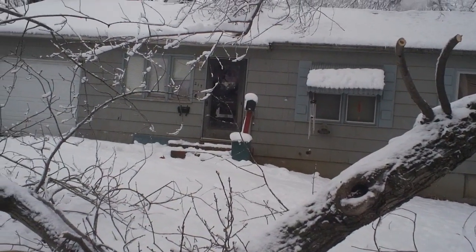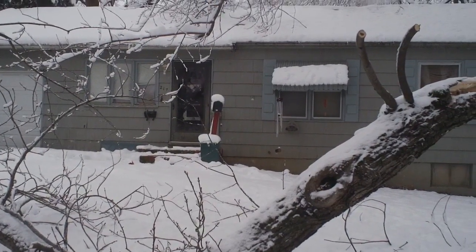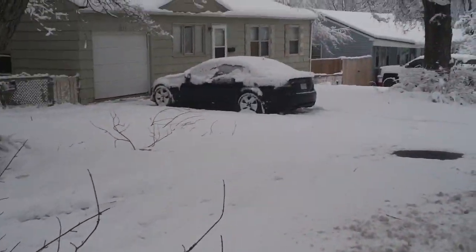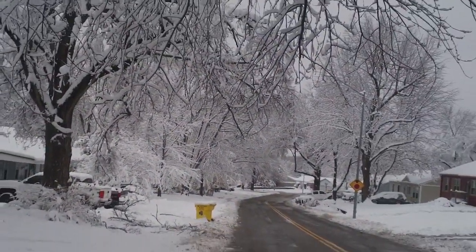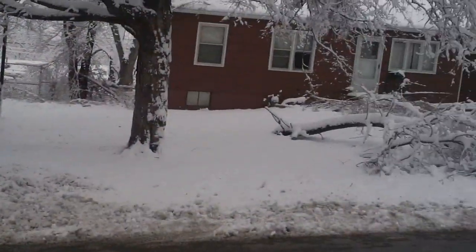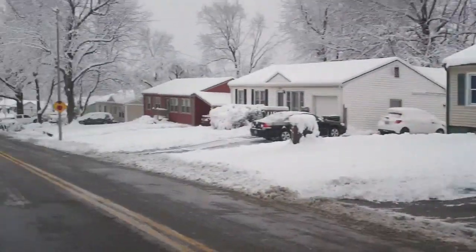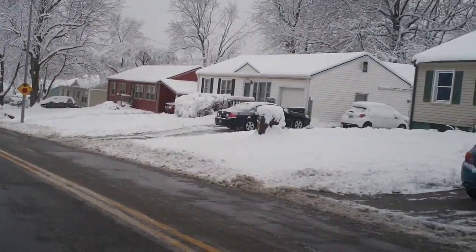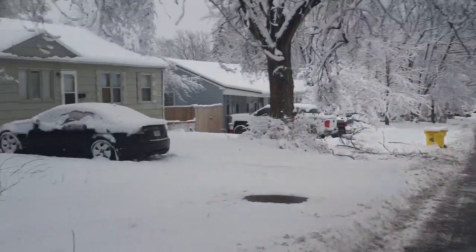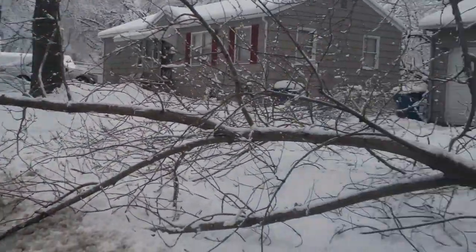We need to not have any more snow so it'll melt. It's just heavy because it's so wet. It's super quiet though, because I can hear my own footfalls when I'm turning around, and I hear things here and there, and I'm like, where was that? It could be a block over for all I know, because it's so quiet. But at least this is pretty much out of the road.